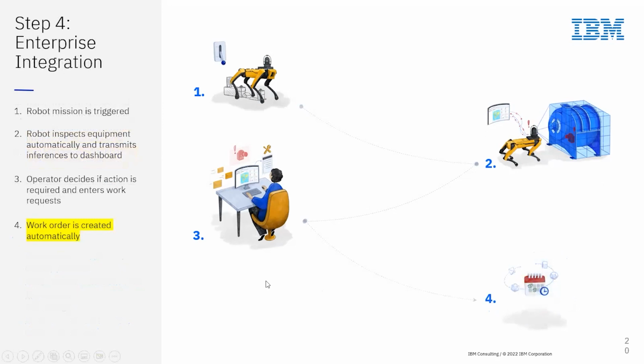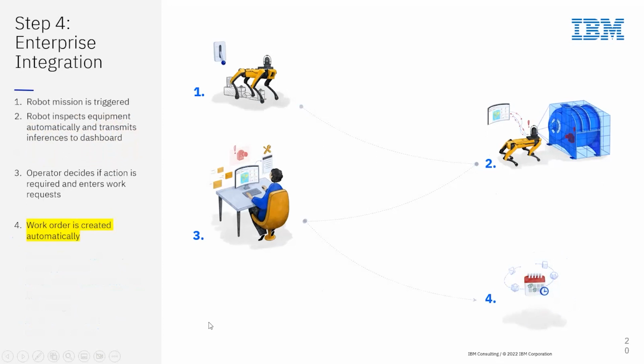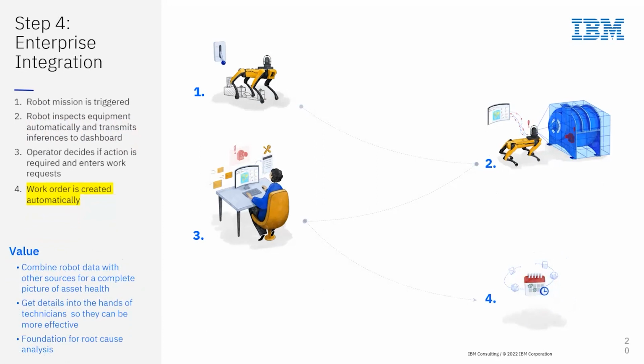And then enterprise integration. So here, what we're saying is that Spot could find something, and it could be important enough to automatically generate a work order. And so automatically integrate to that enterprise asset management system, whatever is in place. And the value there is that now things are even faster, but you can also combine that data that Spot got with other sources of information, like asset history, or maybe there's a SCADA system attached to that asset, and there's other sensor data that's available. So you can get a much more complete picture of what's going on with that equipment. You can get that detail into the hands of the technicians so they know the right tools and parts to bring when they go to deal with the problem. And you're building a foundation for root cause analysis.